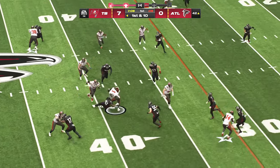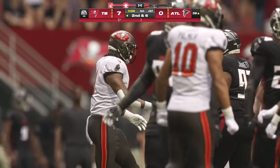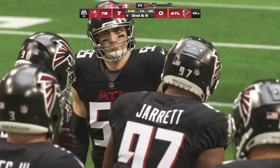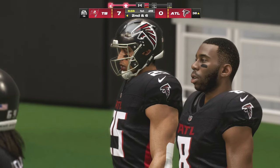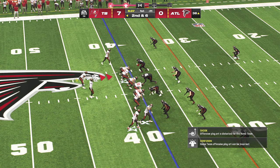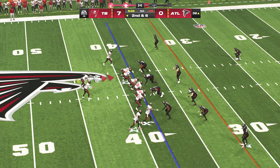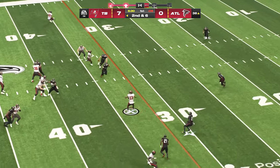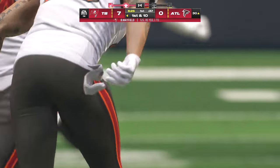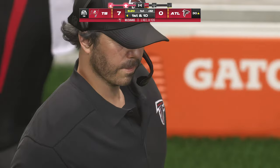First down, here's White. And he'll take this ahead for about 4. Second down coming up. From the 38 now, here's second and 6. They'll try to throw here. Mayfield. It's caught by Mike Evans. And Evans will have a Bucs first down as he'll get this down to the 30-yard line. It's a gain of 8, and it'll wind up moving the chains.